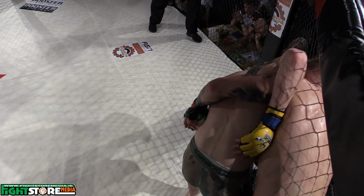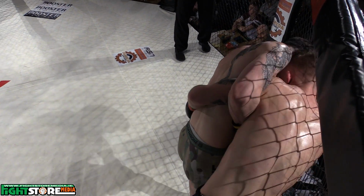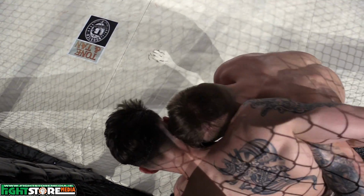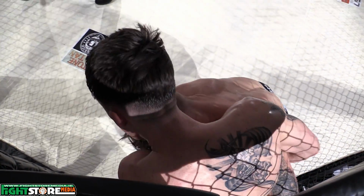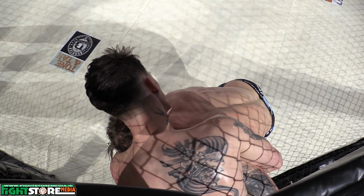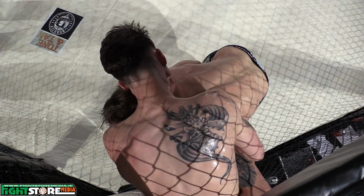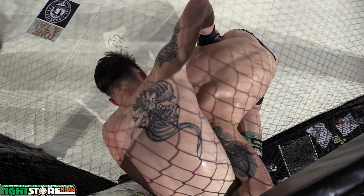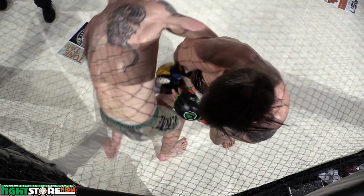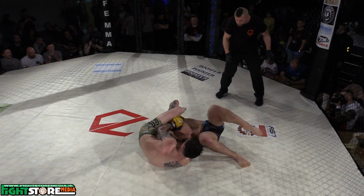Zembala gets the body lock right in front of us, Keith. Dylan's doing a good job controlling that overhook, but Marcin does have the inside space control. It'll be easier for him to off-balance Logan, like he was doing just there. And you can just see Marcin leaning his weight into Logan, making Logan carry him for a moment. And Logan just using that knee shield across the thigh of Marcin Zembala. Kimura grip as well. And he gets the top position out of it as well. He's on that arm.